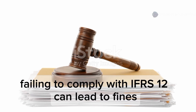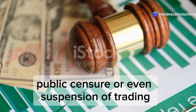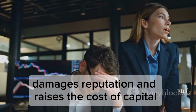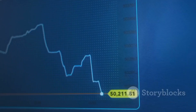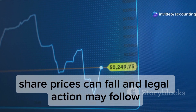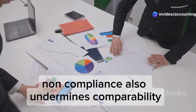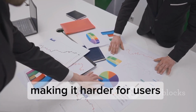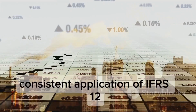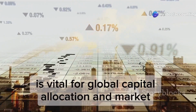Failing to comply with IFRS 12 can lead to fines, public censure, or even suspension of trading. Beyond penalties, poor disclosure erodes trust, damages reputation, and raises the cost of capital. Investors may lose confidence, share prices can fall, and legal action may follow if stakeholders suffer losses from misleading statements. Non-compliance also undermines comparability, making it harder for users to evaluate companies across borders. Consistent application of IFRS 12 is vital for global capital allocation and market integrity.